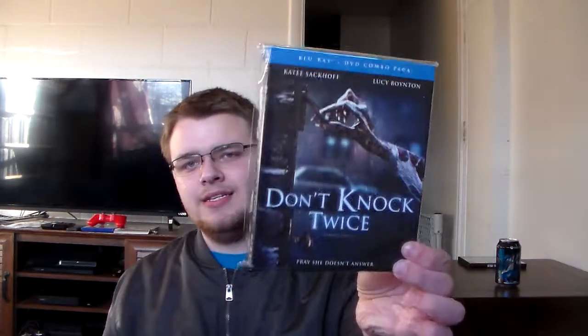Don't Knock Twice. Didn't care for this one that much, and I'd get rid of it. Kirsten also did not enjoy it. So I don't know why this is in my horror section. Probably because it's Scream Factory. It's Escape from New York, and then I have the sequel with it, Escape from LA. I don't know why it's part of the horror line.